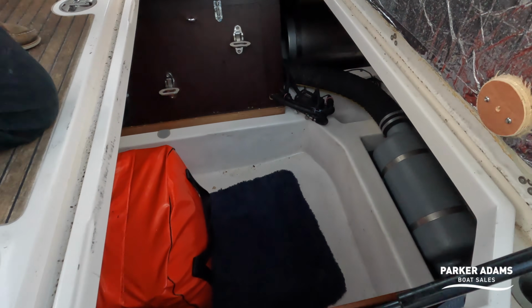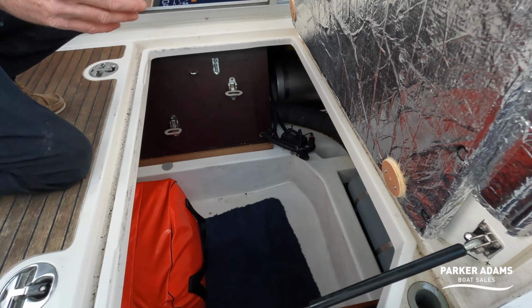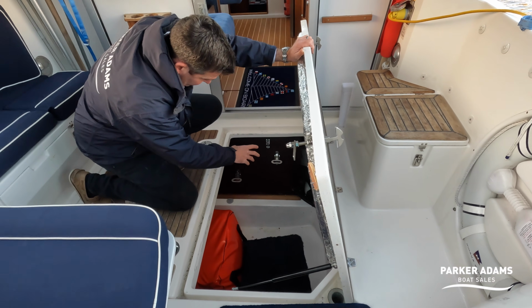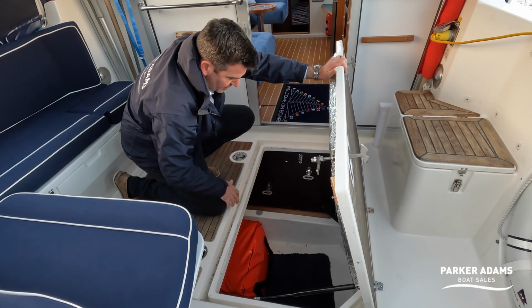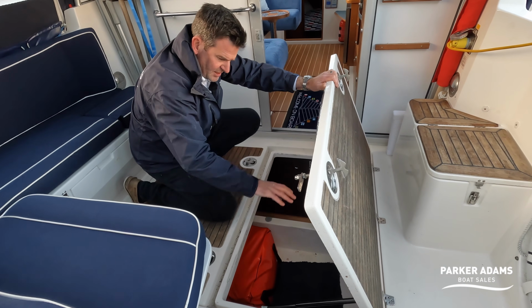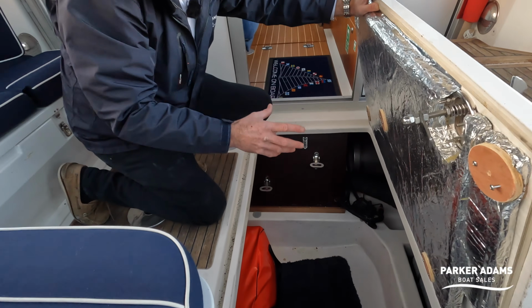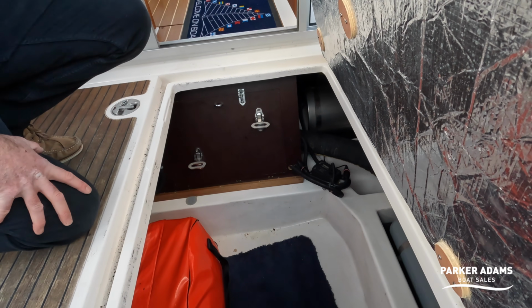So this is a shaft drive boat. As I said, it's a Volvo Penta D4 210 with about 770 hours on it. But this gives you rear access to the gearbox and the shaft. So actually quite nice in addition to that. And the exhaust system and everything is all fitted. There's also that electronic box. This is the second thing that you won't see normally. It's actually a fuel flow computer.